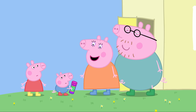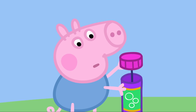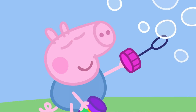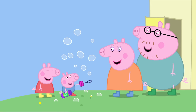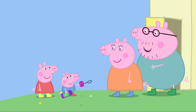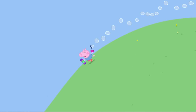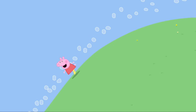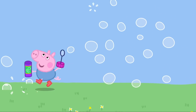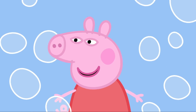I know a way George can make bubbles. Dip the stick in the mixture, then lift it up and wave it around. Bubble! It's even better if you run along. Wait for me! George is having fun making bubbles. And Peppa is having fun popping them. I love bubbles.